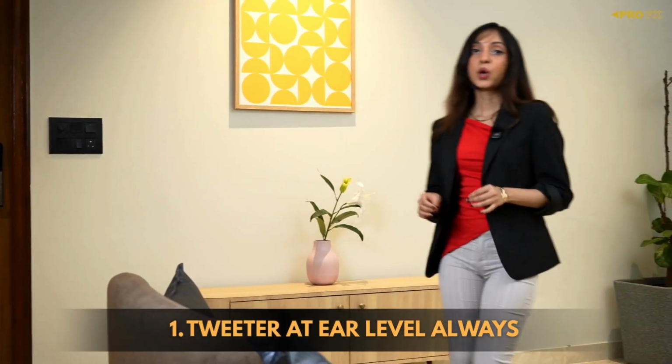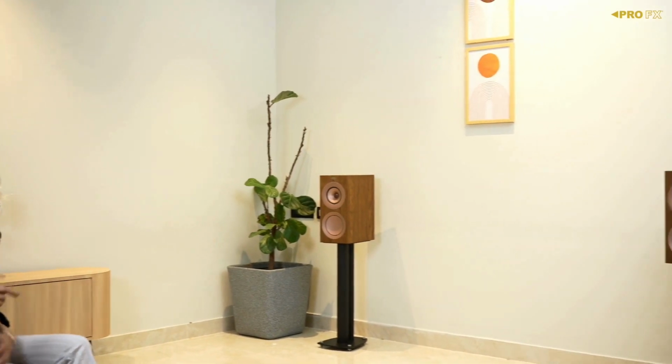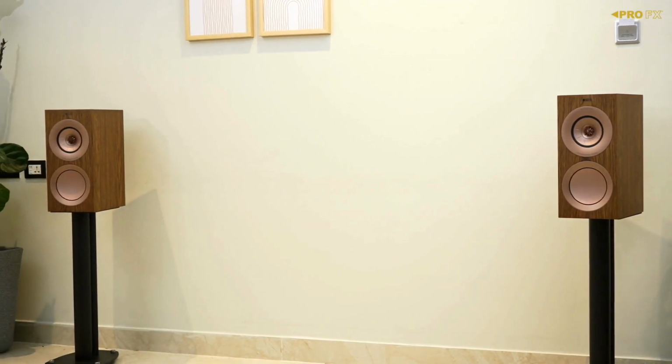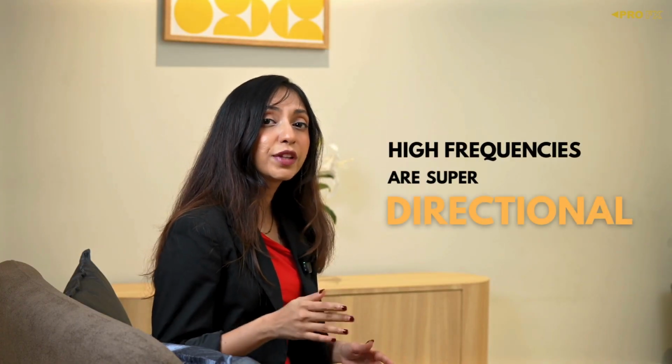Tweeter at your level always. First rule, and the easiest to get wrong, is height. Your tweeters need to be at your ear level when you're sitting and listening, not above you, not near your knees, as close to ear level as possible. That's where the magic happens. Why? Because high frequencies are super directional, so if they shoot above your head, you lose some of that air, that sparkle, and that detail.